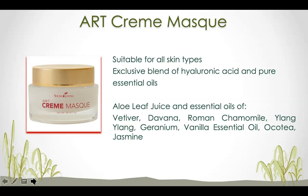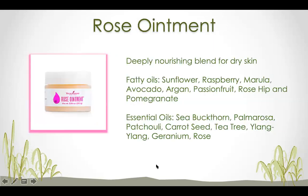And then we have the rose ointment. Now, I always say this is the best kept secret. This rose ointment is amazing. I first started working with it with animals, to put on hot spots or any kind of healing that needed to be done. They always say, after you put the essential oils on, put this rose ointment on top because it seals it in.